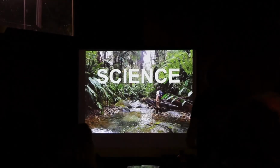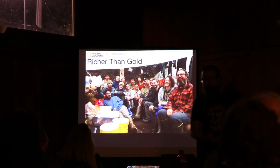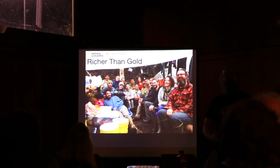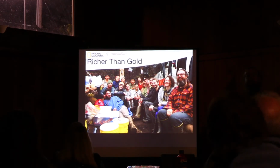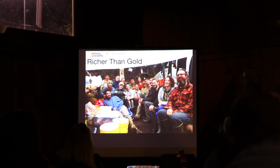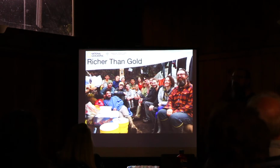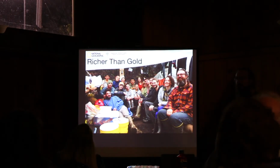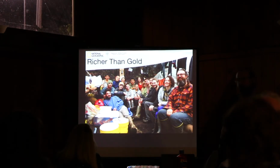Well, the way I know how is with science. That's what I do. So we organized this multidisciplinary expedition into the heart of Los Cedros. We call it Richer Than Gold, because gold is the mineral that the mining company is intending to extract from that region. The mining company is a Canadian company called Cornerstone. National Geographic and the American Orchid Society funded this expedition.